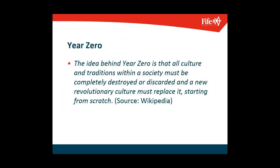I talked about year zero. This is a definition from Wikipedia about year zero, and for those who knew what happened in Cambodia back in 1970, this is where this definition comes from. It wasn't actually as dramatic as this, but there was a definite need for us to stock take and look at the cultural aspects of what we were doing and get the best out of that, not necessarily wiping everything clean, but starting with the basis of understanding where we were, what was working and what we needed to build on.